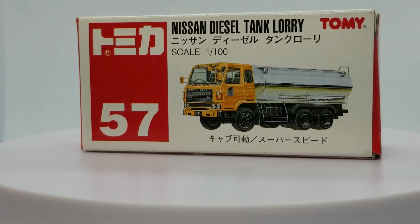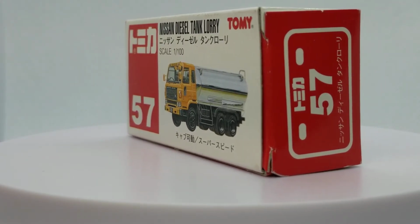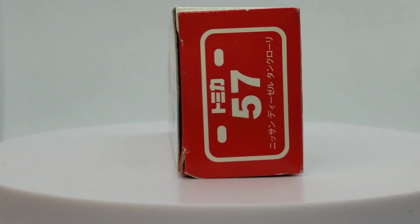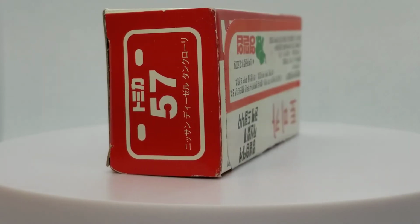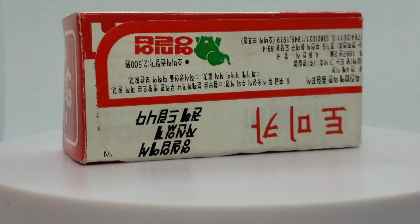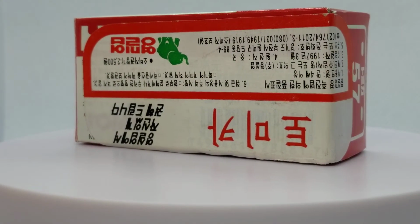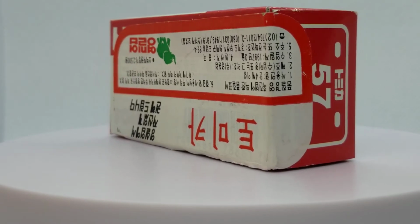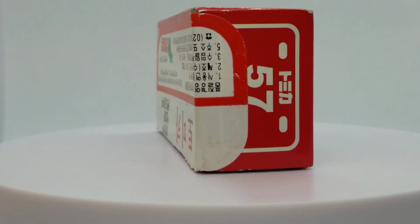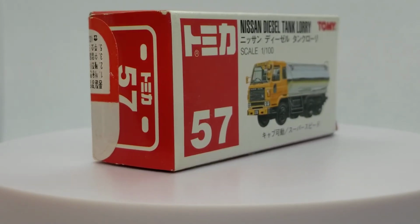Now, one thing I am going to ask anybody who is a resident expert of Tomica: obviously this model does not match the deco on the box. Now, all the rest of the models in this whole video do. If this is the wrong box, let me know. Tell me, "Yo, dude, that's definitely not the right box." But if it's the right box, you can let me know too. For now, I'm just going to assume it's the correct box.